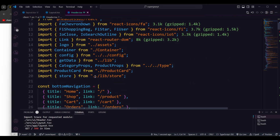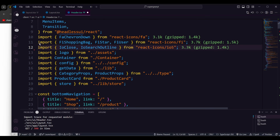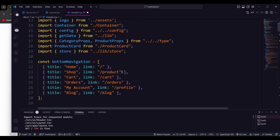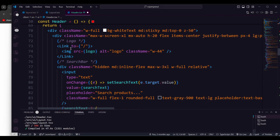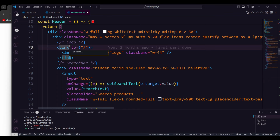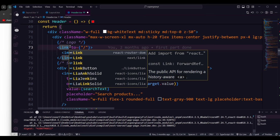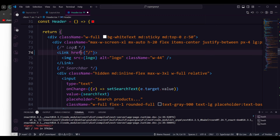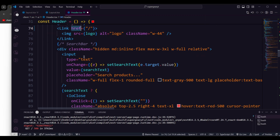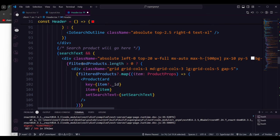So here, as you see, we use Link from React Router DOM from our previous application. But what I'm gonna do is use the Link from next/link. Okay, and it will not be 'to', it should be href, otherwise it will not work. So I'm gonna change that 'to' to href.